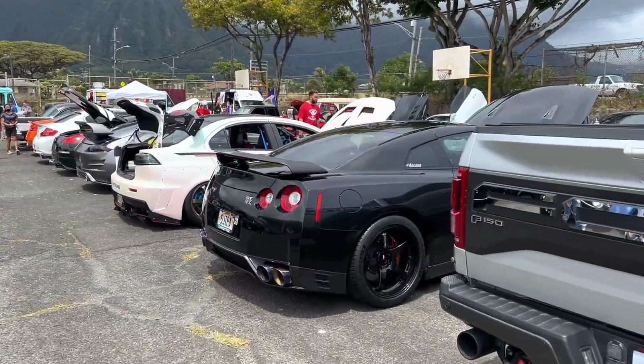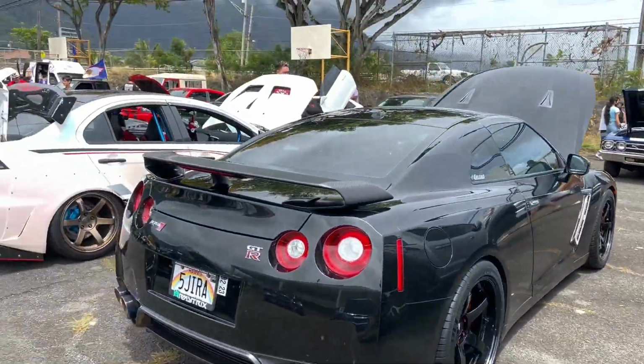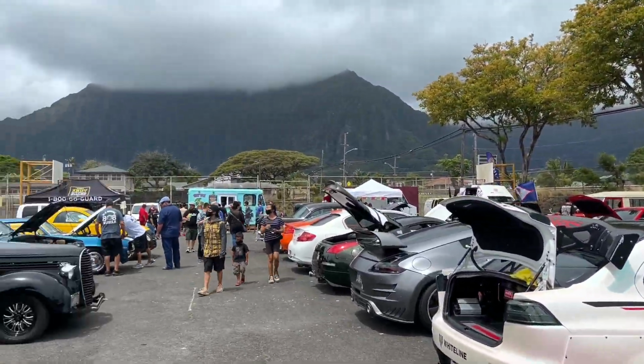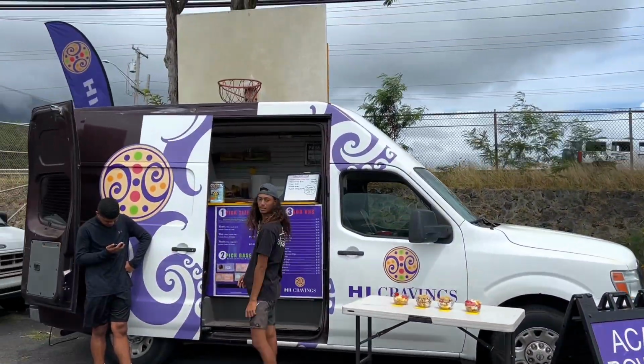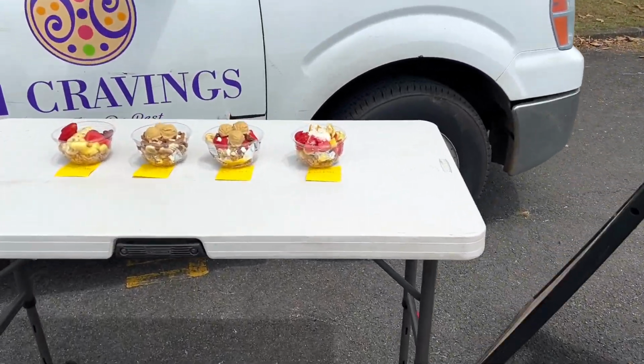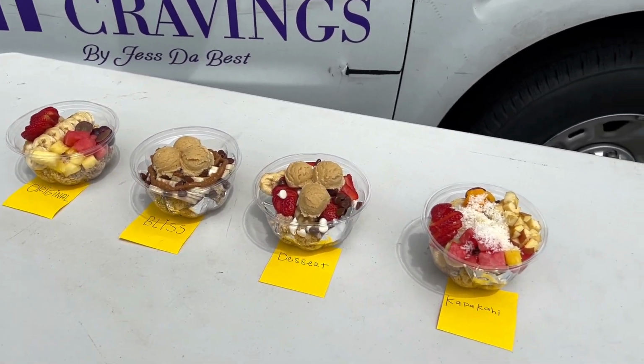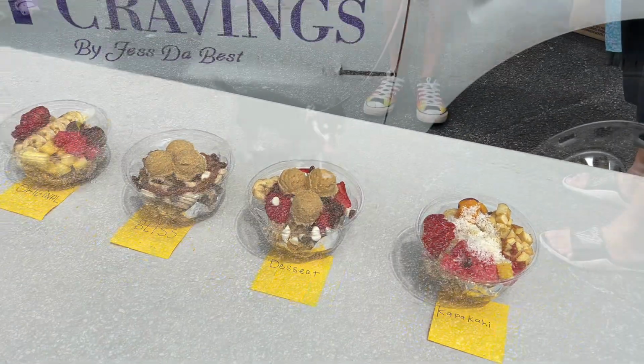Look at all these cars. My favorite wheels in the world. All right, so we're at the acai bowl place, High Cravings. Everybody say it together. I usually get the kapakahi. That's a good one.